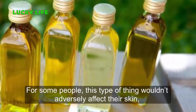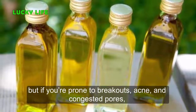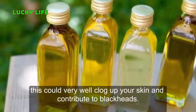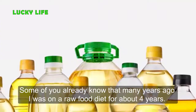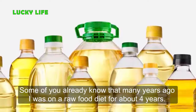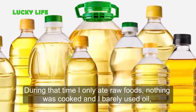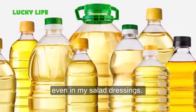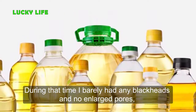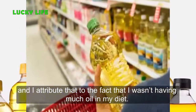For some people, this type of thing wouldn't adversely affect their skin, but if you're prone to breakouts, acne, and congested pores, this could very well clog up your skin and contribute to blackheads. Some of you already know that many years ago I was on a raw food diet for about 4 years. During that time I only ate raw foods, nothing was cooked, and I barely used oil, even in my salad dressings. During that time I barely had any blackheads and no enlarged pores, and I attribute that to the fact that I wasn't having much oil in my diet.